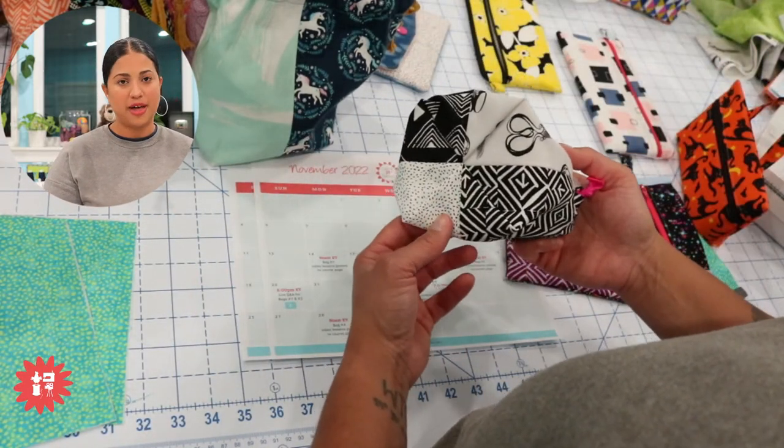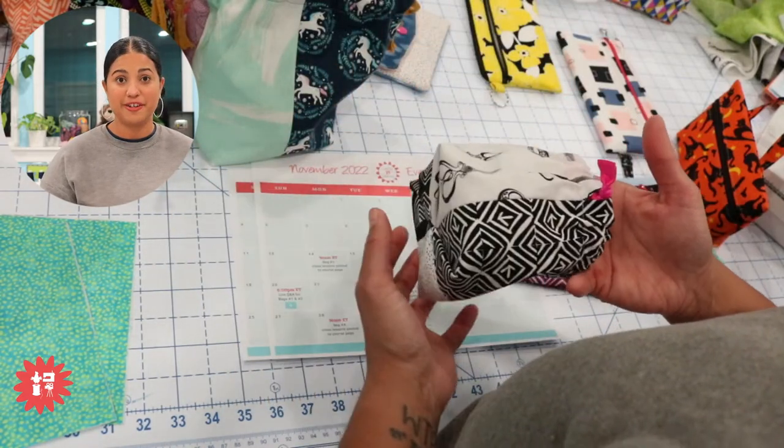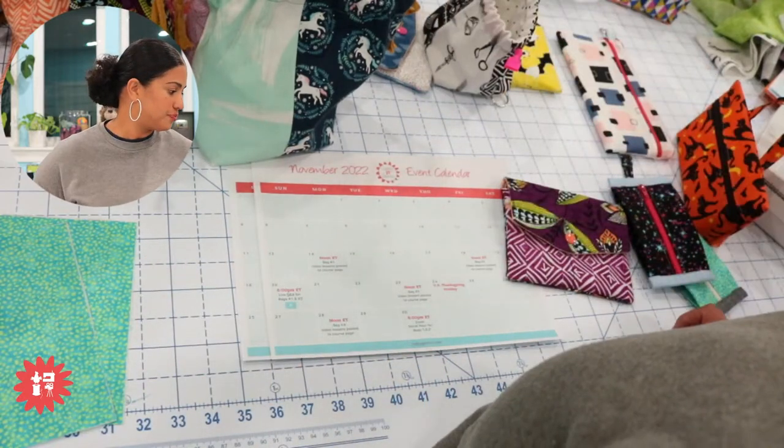That little mini one goes together so quick, especially since the scrap pieces of the fabrics are smaller and you don't even need interfacing, right? Turned out super, super cute.